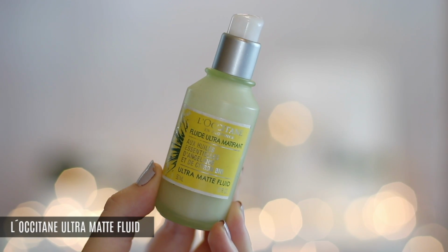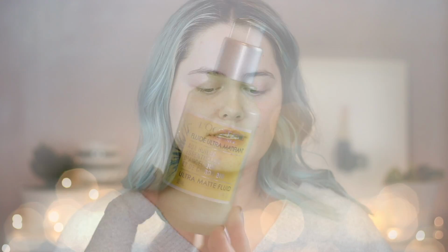I'm going to start off with the Loccitane Ultra Matte Fluid. I don't know if it's a primer or a skincare product. It's basically something in between. If you have oily skin, this is perfect to use before your makeup, so your makeup doesn't go on greasy. On a normal day, I have makeup on for at least over 8 hours if I'm doing a lot of stuff. I don't want to look like a grease ball at the end of the day, so using this product first helps so much. So if you have oily skin, you have to check this product out.